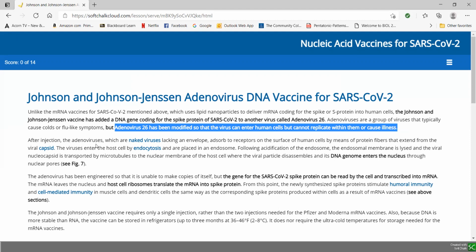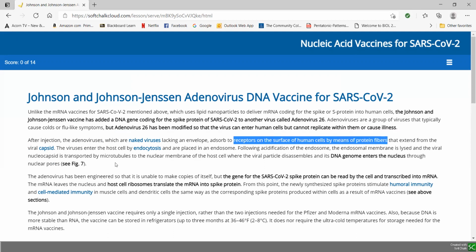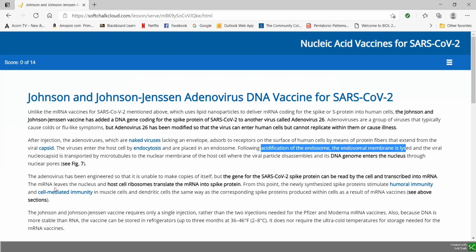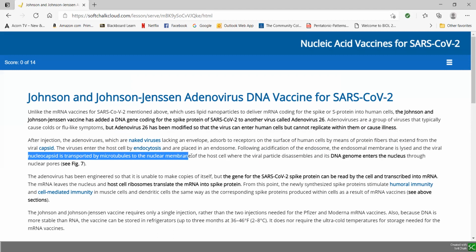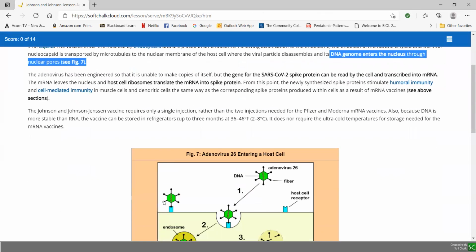So after injection, the adenoviruses, and these are naked viruses that lack an envelope, adsorb to receptors on the surface of human cells by means of some protein fibers that are part of the capsid that covers the genome of the virus. The virus enters the host cell by endocytosis and is placed in an endosome. And following acidification, the endosomal membrane is lysed. The viral nucleocapsid is transported by microtubules to the nuclear membrane of the host cell, which would be a muscle cell or dendritic cell. Here, the viral particle disassembles and the DNA genome that was in the adenovirus enters the nucleus of the host cell through nuclear pores. And this is shown in figure 7.